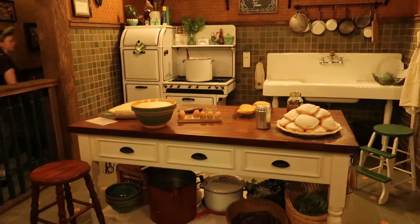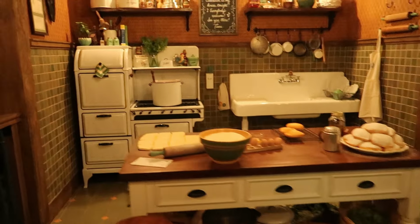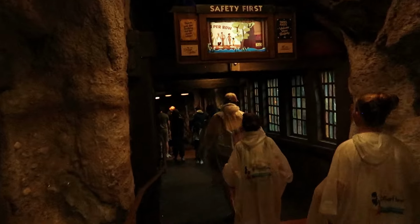You can smell the beignets bread up here. So Dom was just saying there's salt crystals all up and down this part of the mine, heading down to the attraction. They added some windows right here. I believe this used to be all open, where you could see directly into the load station for the ride, but now they added some stained glass windows to see into the ride.